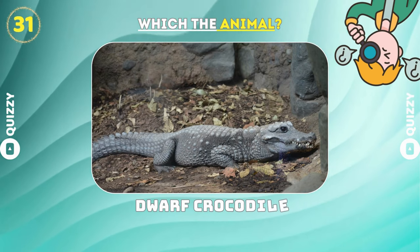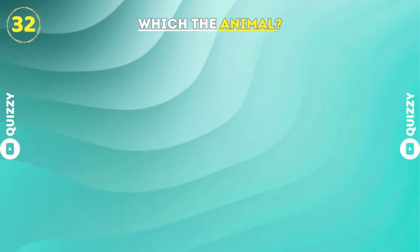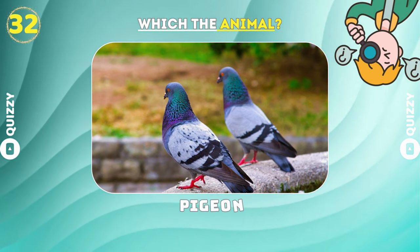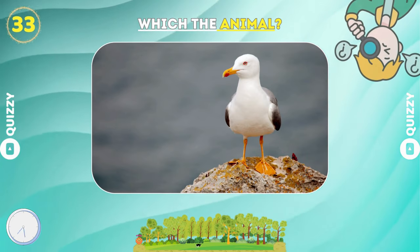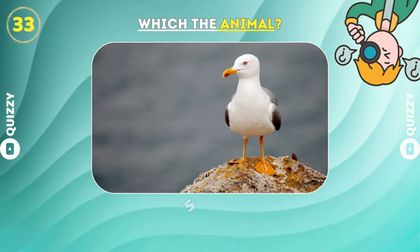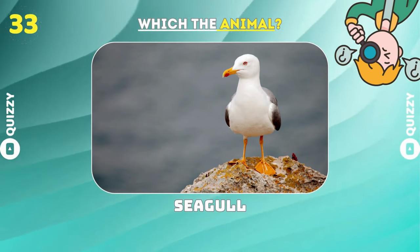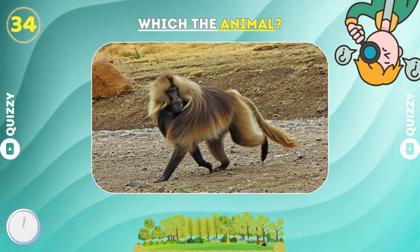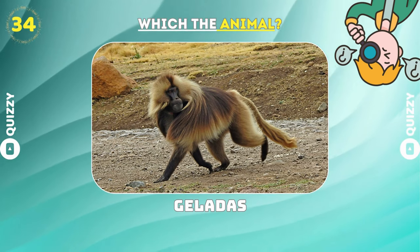It's dwarf crocodile. Do you recognize this animal? It's pigeon. It's seagull. Can you identify animal from this picture? It's gelatus.